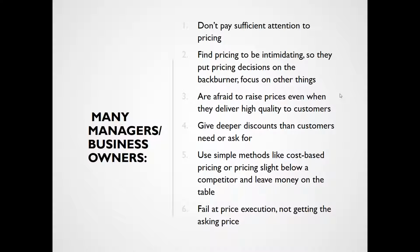Let's be clear. What I mean by high prices is deserved high prices. So if you make high quality products and services, high prices are a strength. And when you price your high quality services and products too low, they actually are a hindrance for marketing them and for increasing your sales and profit. So you have to price according to the quality that you offer your customers and be confident enough to ask for what you deserve. And many managers and business owners actually do not do this.